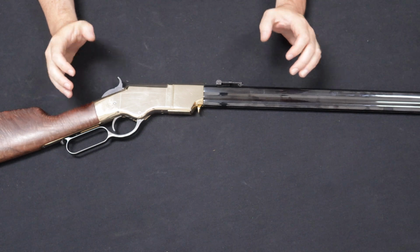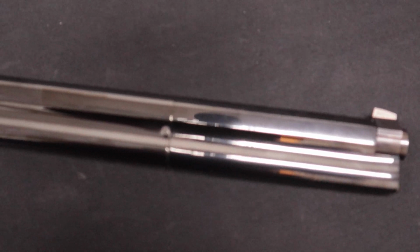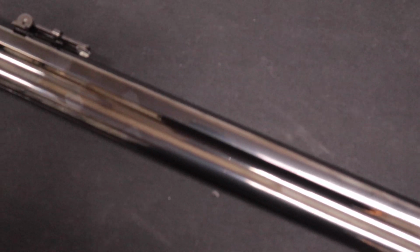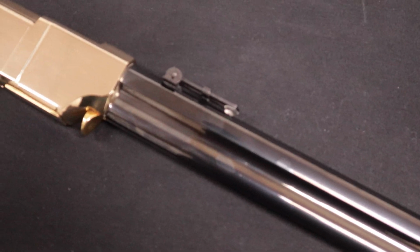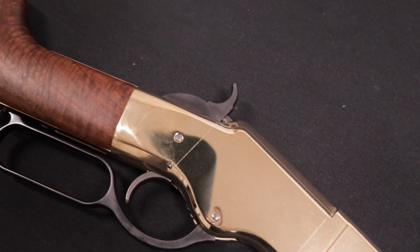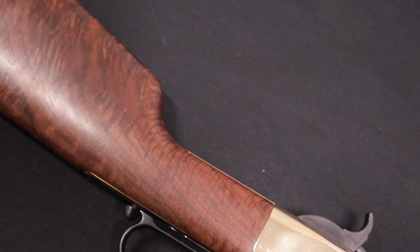Now, if we take a look at specifically what this is, about, I want to say 5 or 6 years ago, maybe a little bit longer, Henry came out with this modern Henry, which is actually not the same as the original Henry company. Modern Henry Company came out with the original Henry. Of course, it is the 1860 action as discussed.